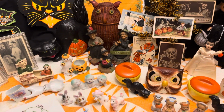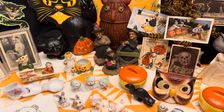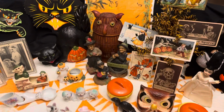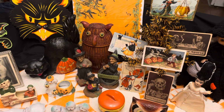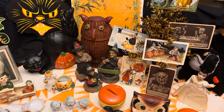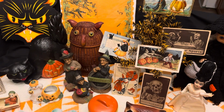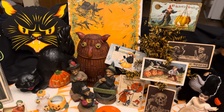I had promised everyone I would be doing Halloween, so here are some of the items that will be available. I do have a Halloween postcard tree there. I just bought a little inexpensive Dollar Tree Halloween tree and put some postcards on it. So those will be available.